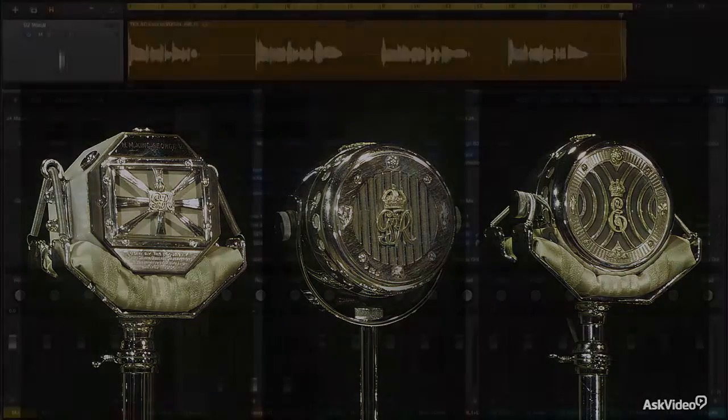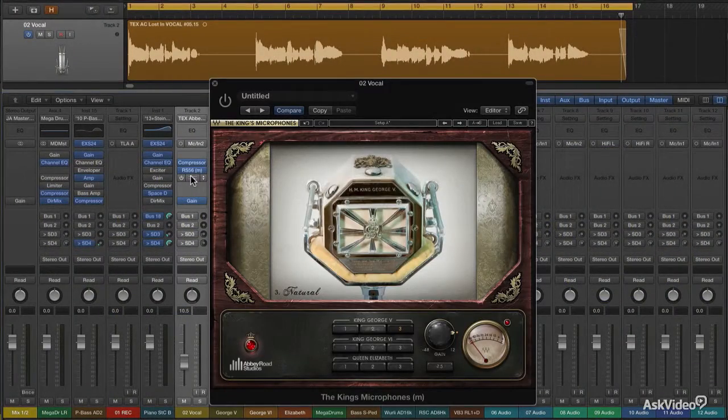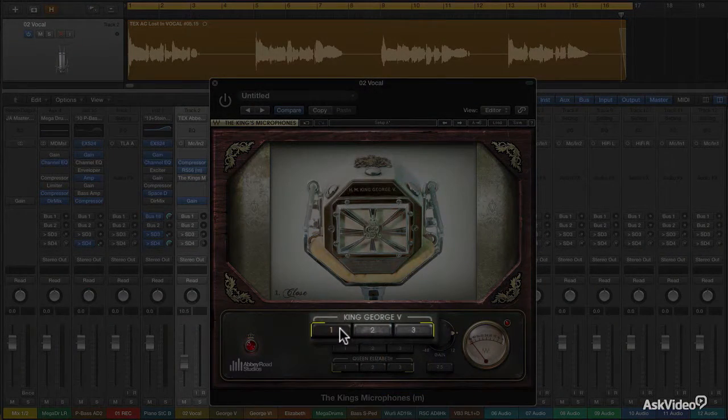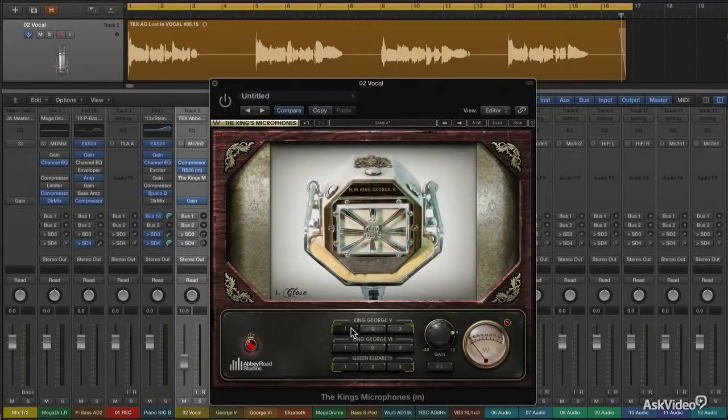The plug-in itself couldn't be simpler. Each of the microphones has three response curves: close, ambient, and natural. Close captures the sound of the mic a few centimeters, a couple of inches, from the source.